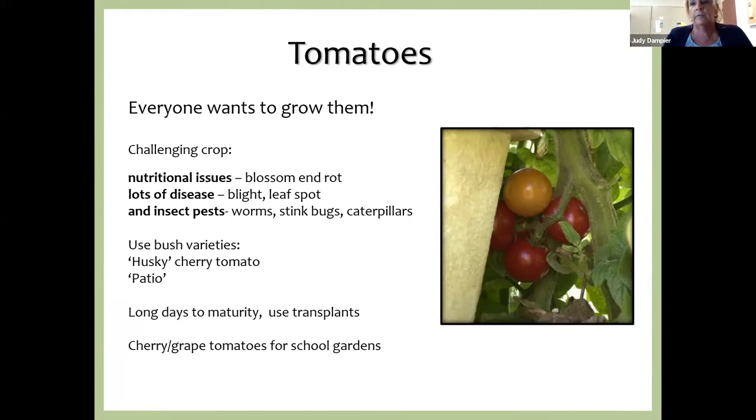Two that I found that do well are the husky cherry tomato and the patio tomato, which is a stout bush type tomato. These are some that were grown in a hydroponic system. You can see they're a little bit smaller than a full-size tomato, but bigger than your cherry tomato. They have a longer date of maturity, so definitely use transplants, but the kids really like the cherry and grape tomatoes to harvest in the school gardens.